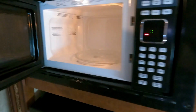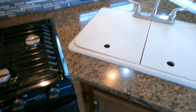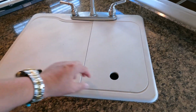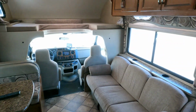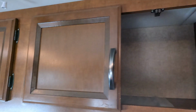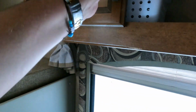Microwave looks clean. 3-burner stove top looks good. Oven looks good. Double basin sink. Got a good amount of storage in it. I mean, you got overhead storage up here. There's your curtain. This is your privacy curtain that goes across the front. I left this up here, guys.